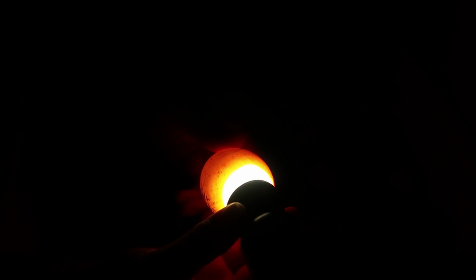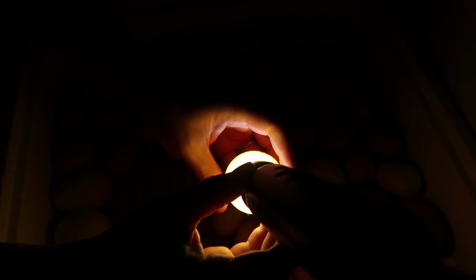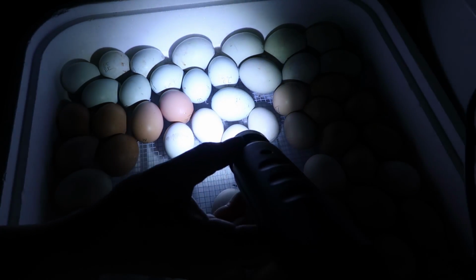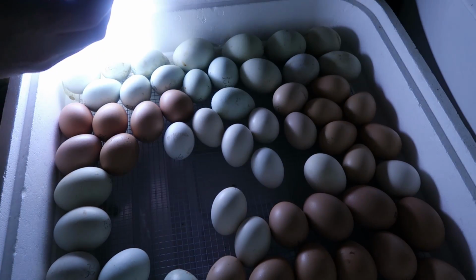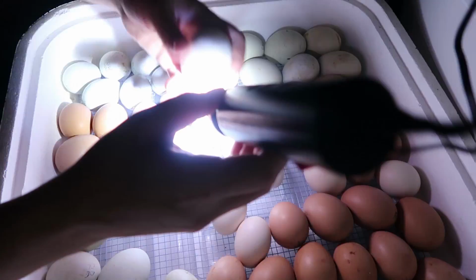Oh, that one is not. Nope. Super dead. Let's hope it doesn't explode. I don't know how I missed it. Oh, you know what? I had a question mark on the tip of it. I didn't miss it. It just wasn't positive. Alright.